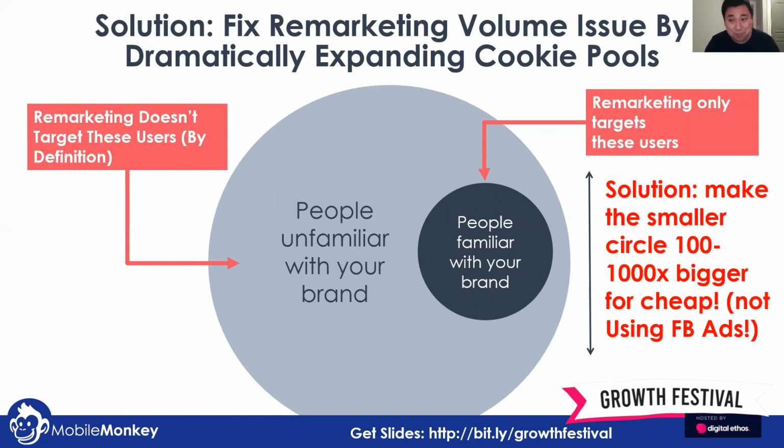I'm not talking 10% bigger. I'm talking 100 or 1,000 times bigger. And you're not going to get to that scale by spending a couple dollars a click on Facebook ads. That's not cheap. That's ridiculously expensive for these top of funnel campaigns. So how do you get hundreds of thousands or millions of people familiar with your brand without spending a couple dollars a click?